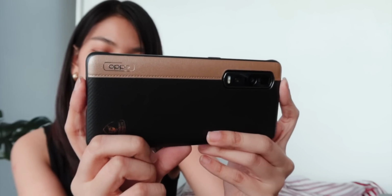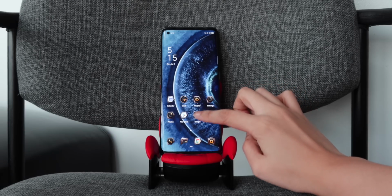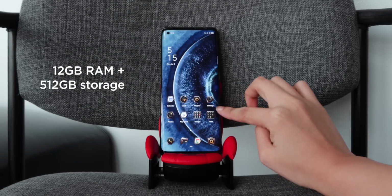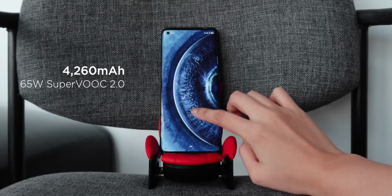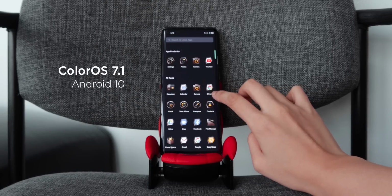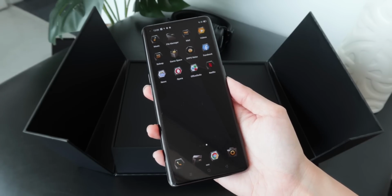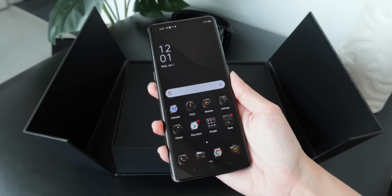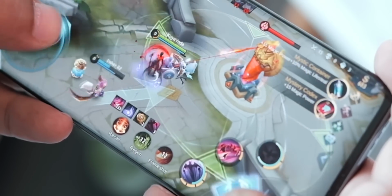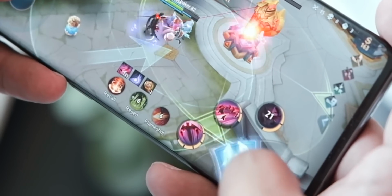Now powering this device is a Qualcomm Snapdragon 865 paired with an Adreno 650 GPU. And like the regular Find X2 Pro, it packs 12GB of RAM, 512GB UFS 3.0 storage, 4260mAh battery with 65W Super VOOC 2.0 flash charge, and ColorOS 7.1 for software that's based on Android 10. Scrolling through, its theme really gives a polished metallic vibe to present the overall collaboration with Lamborghini. Obviously, the performance is completely comparable to the smooth encounter we had with the standard Find X2 Pro. But watch for our full review coming soon because you'll never know, we might see more improvements in the numbers and day-to-day experience.